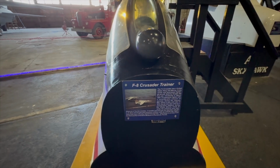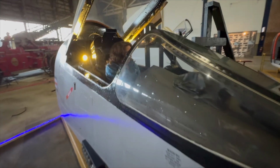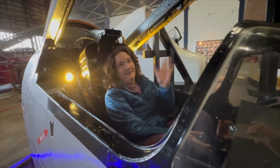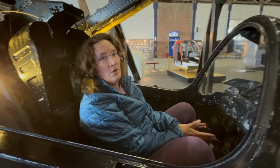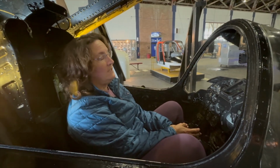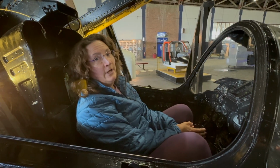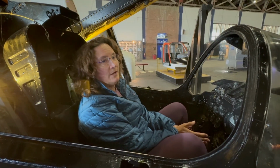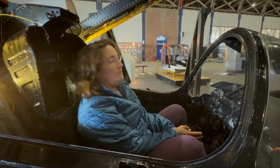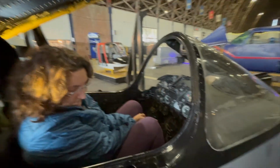So we have moved to the F8 Crusader trainer. And here she is again. So if you don't know this about me, I actually wanted to join the military at one point because I wanted to fly a fighter jet or a helicopter. And I obviously did not join the military because I got smart about it. But anyway, that's why I love planes so much. They're pretty cool.